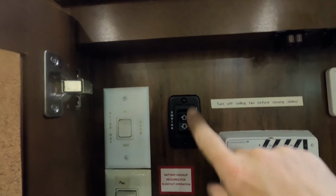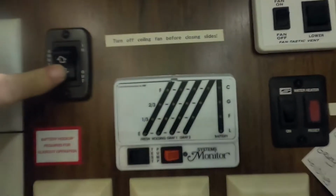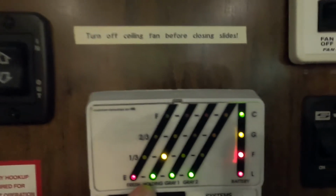Here's your awning in and out. I'll run that out here in just a moment. I'll start running it out as I talk about your control center here. To test everything, hit test. That'll show when your fresh water is full.